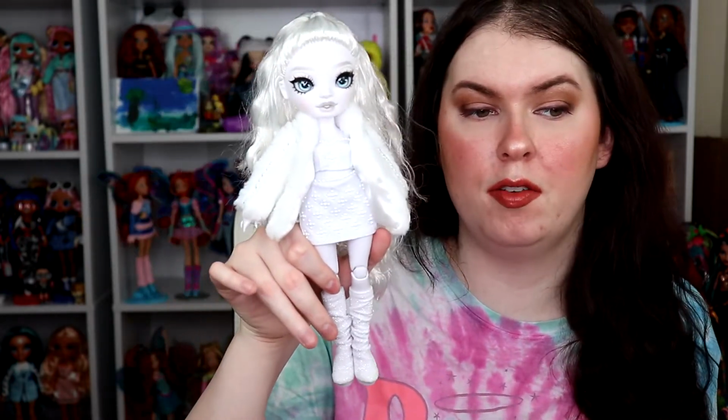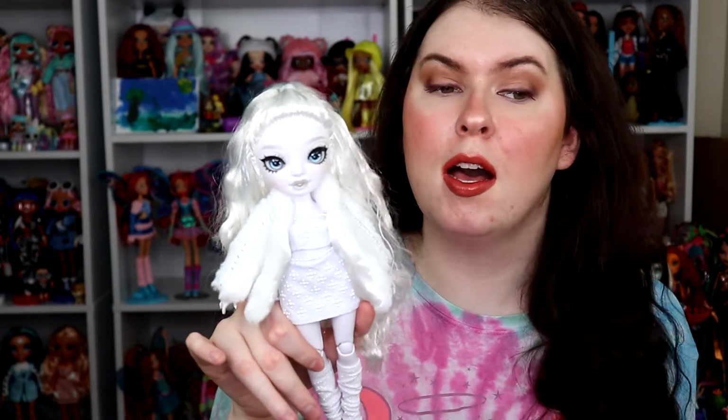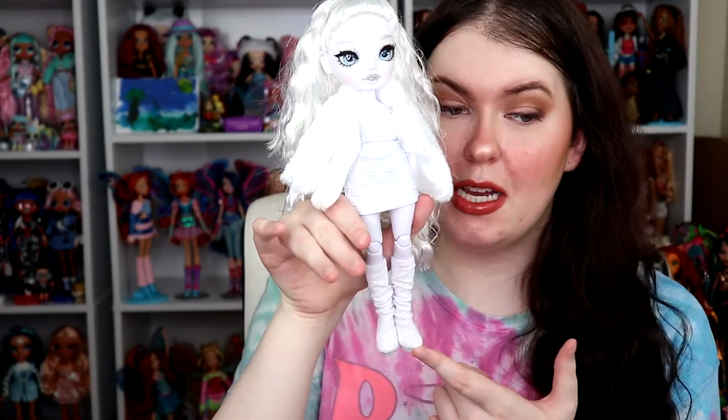This is what I wanted from her first outfit. This should have been her first outfit. This should be her outfit in the show. Not the ugly floral feather dress. This. What do you guys think?